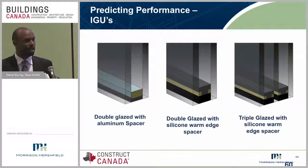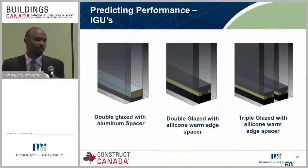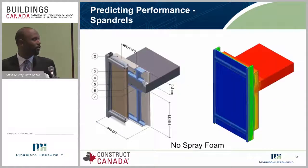Spandrel sections were much more proprietary with different manufacturers and did pose some challenges: well, what are we going to do to make our spandrels better? The typical approach was really to either put insulation in a back pan or put insulation on the backside. As part of the ASHRAE research project, we did model three-dimensional heat transfer through those types of assemblies.